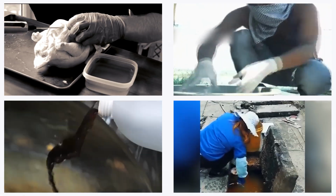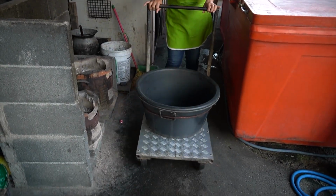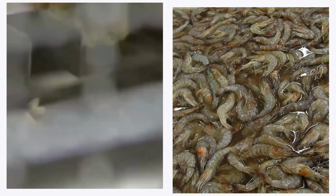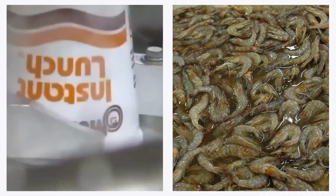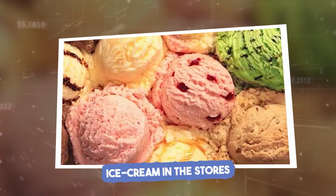Using disgusting ingredients and questionable preparation methods, these food companies don't want us to find out their dirty secrets. From delicious packs of instant ramen to delicacies like farmed shrimp, you will never eat these things after knowing how they're made. Ice cream in the stores.